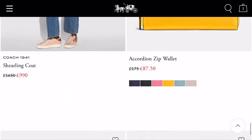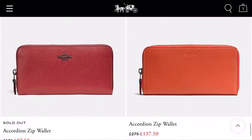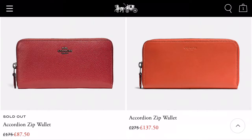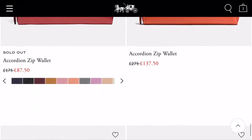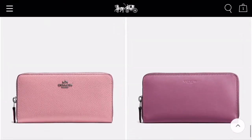practical bag, practical colour. The accordion wallet, I love accordion, you can just fit everything in them. That's the type of wallet that I use. I prefer the badge version rather than the ingrained version, only because I feel like the ingrained version looks cheap or fake.